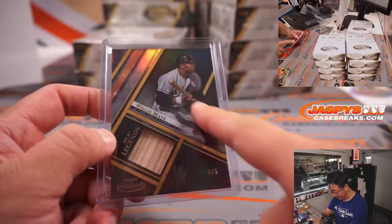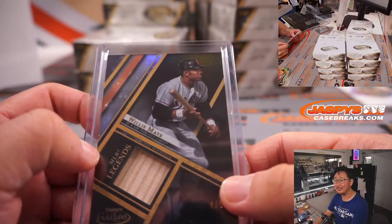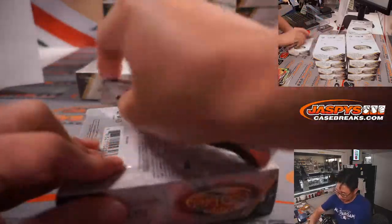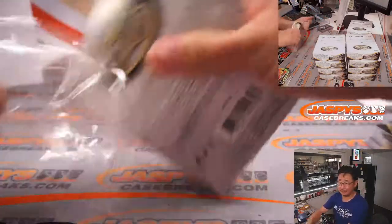What is he bunting here? Willie Mays bunting? Team player. All right. Next.